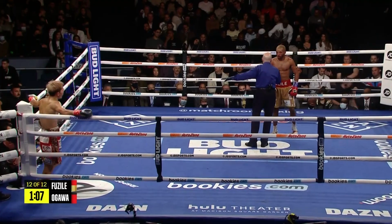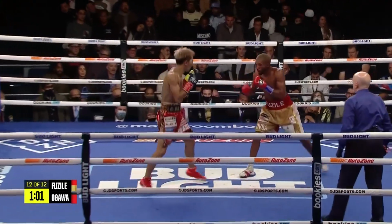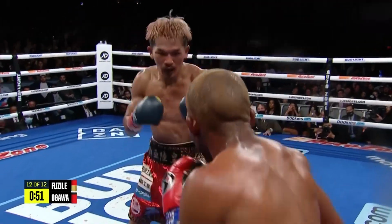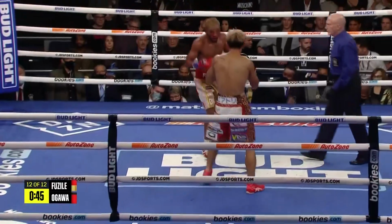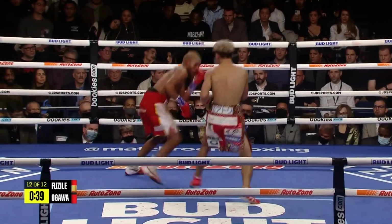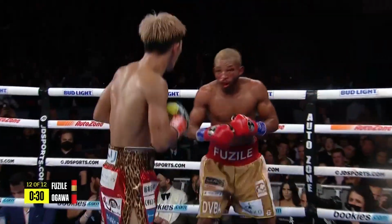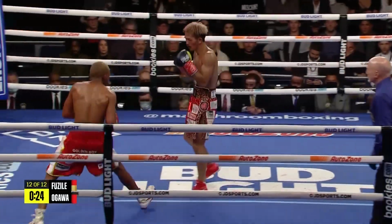Ogawa is a mean counter puncher. He's going to go straight at Azinga. The referee saying, you're on a short leash, Fuzile. Show me something. Ogawa wants the finish. He wants the world title. 1 minute is a lifetime in this sport. So much heart on display here for Azinga Fuzile. 25 seconds to go.